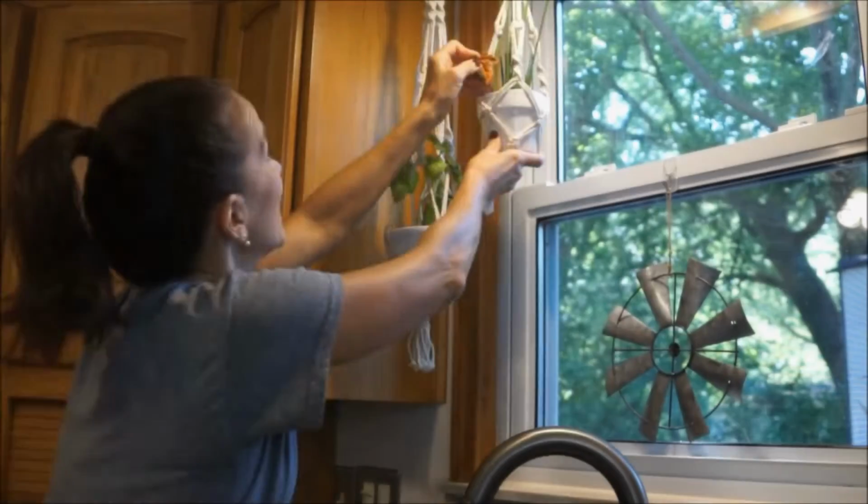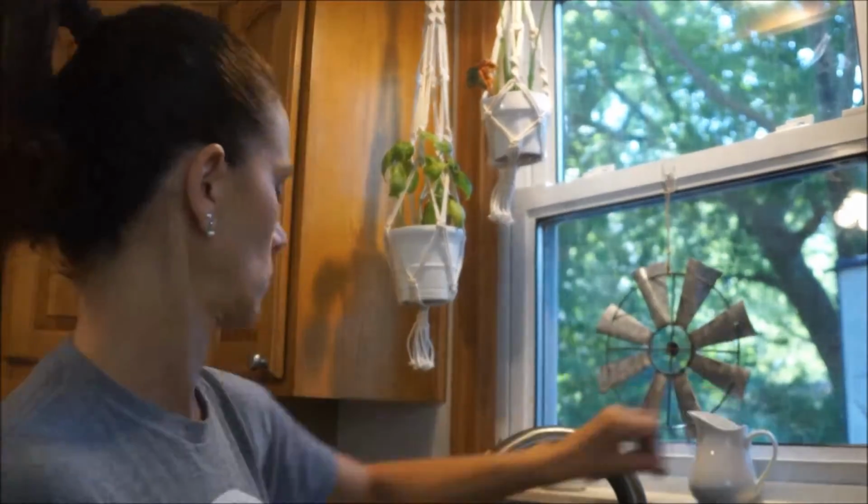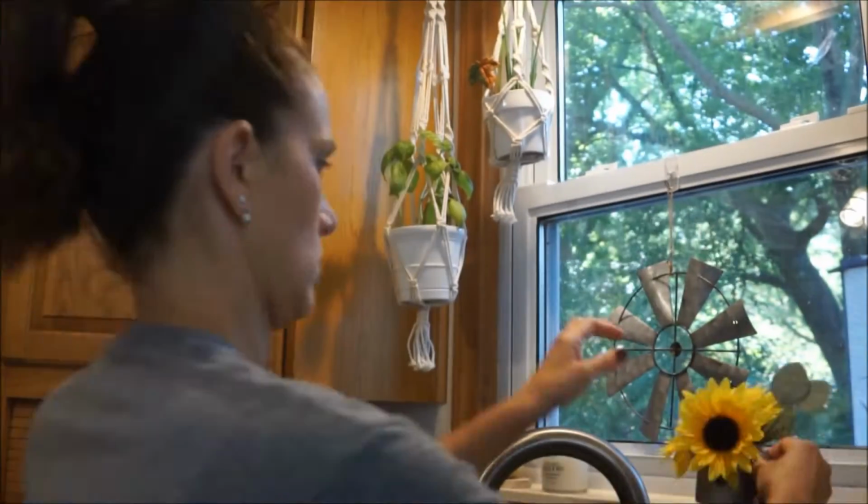Next, I'm adding a couple of little picks in my herbs that are growing above my kitchen sink, and these were just found at my local thrift store.